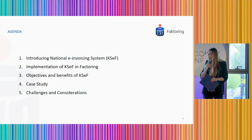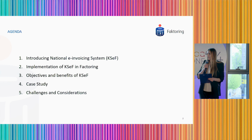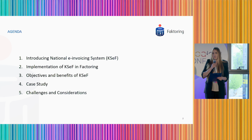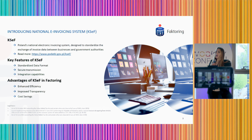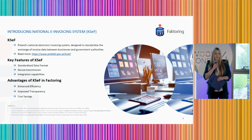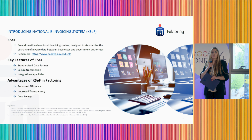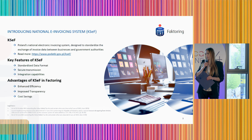KsEF is a digital platform established by the Polish government to standardize and facilitate the electronic exchange of invoices. When will KsEF be mandatory? Currently, on a voluntary basis, it enables taxpayers to issue, store and receive structured invoices. The e-invoicing was supposed to be obligatory in July this year, but during a press conference in January, the Minister of Finance announced that the date was postponed. And that in 2024, the obligatory KsEF is not introduced as a mandatory solution.